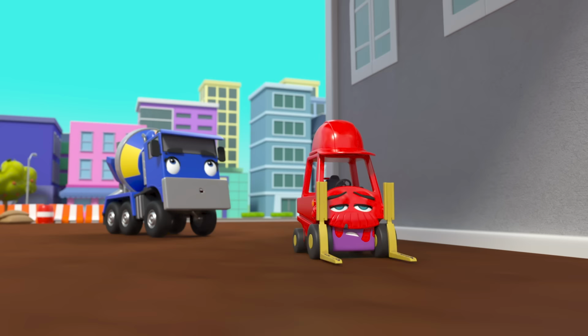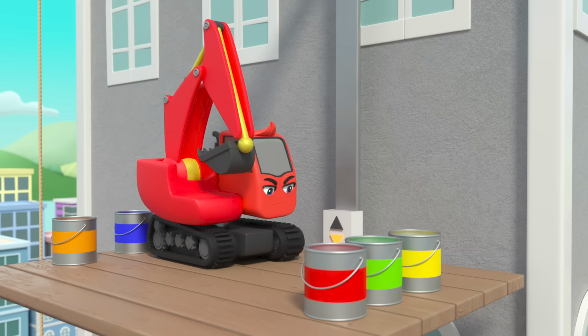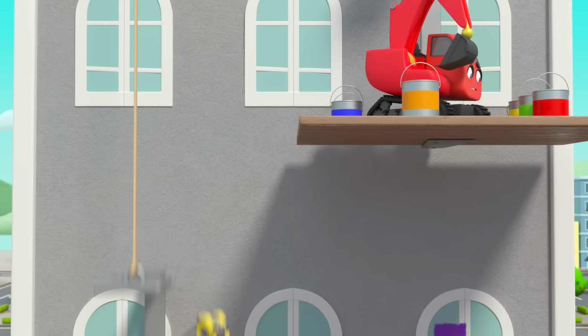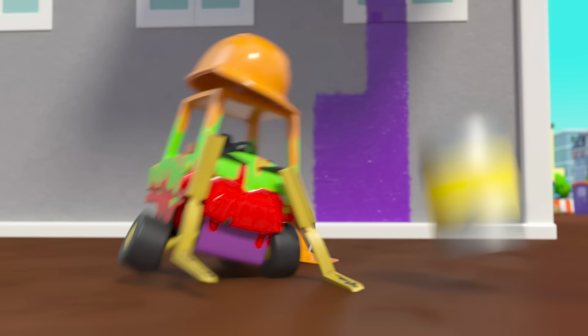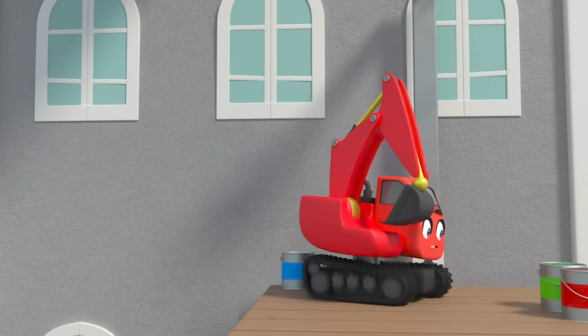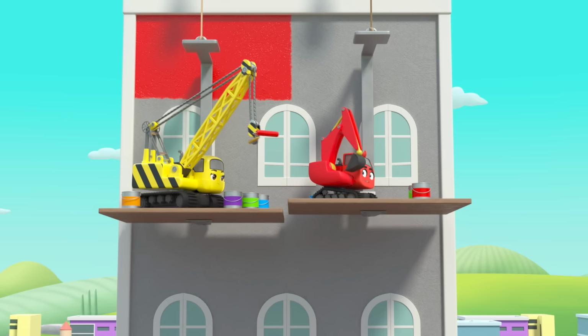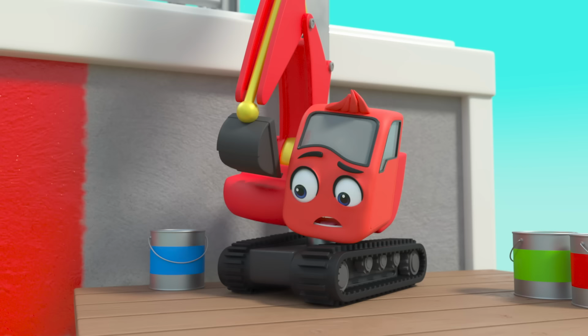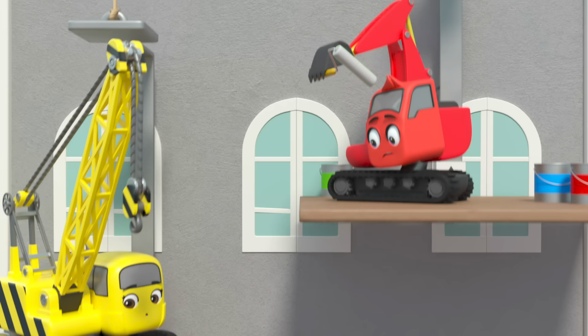Mr. Rubble is covered in paint. Dazey looks determined to fix this. Up she goes, but that sends Digley down again. Look out! Oh dear. This is getting very messy. How are Digley and Dazey going to fix this? Oh, Digley has realised that they're both connected and they need to work together as a team.